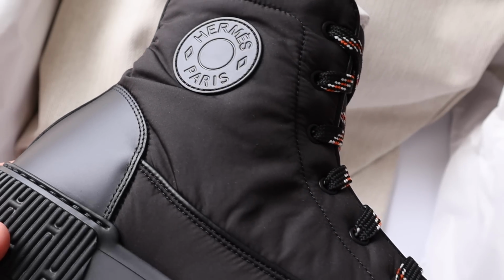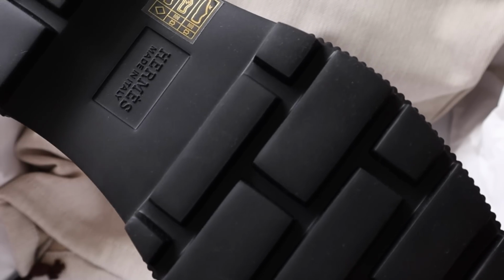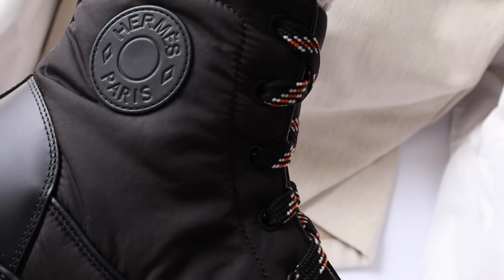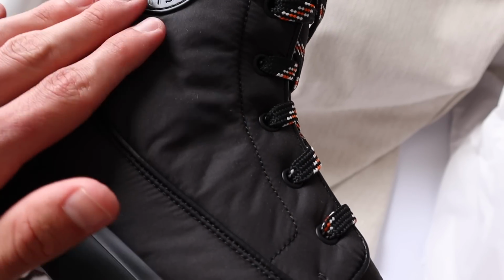So I'm incredibly happy to get these. They are really, really simple design, but I wanted to get them because I know I get a ton of wear out of these pieces in the full winter when I take Pi on walks or when I need to go out in the rain or snow. They are made of a water repellent nylon and the soles are rubber.